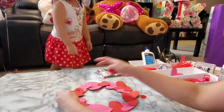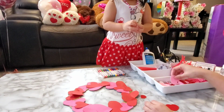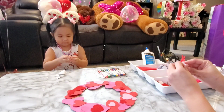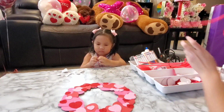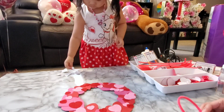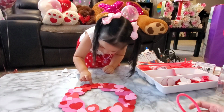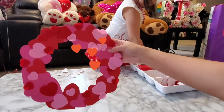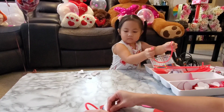Now you can put stickers, right? I do a red one. Okay. Are you enjoying our craft? It's starting to be so nice. And we're just gonna put one pipe cleaner, two, in the back. Good? Nice. Look at our wreath, our heart wreath. Good job, my love. Now what we're gonna do is put a hook in the back.